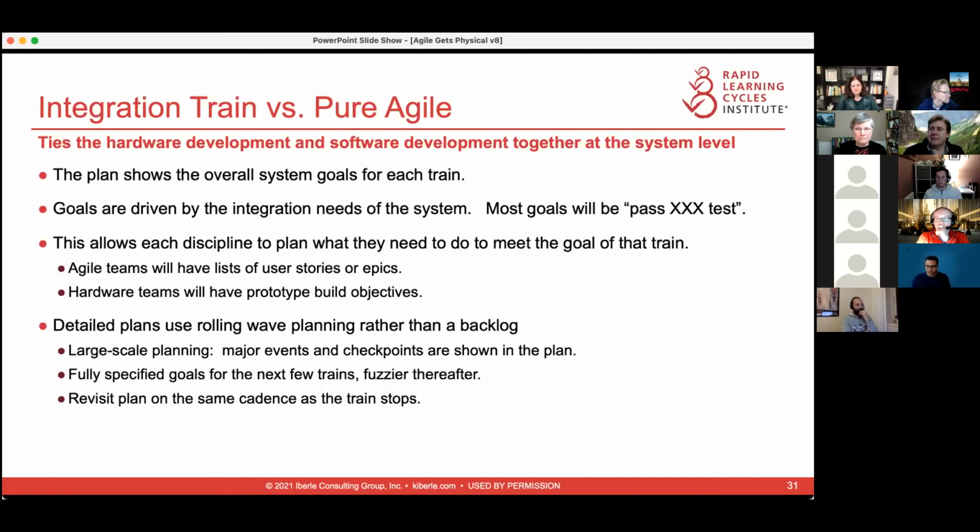If not, what do we need to do? Can we pull in another slice and have that one done earlier? What do I need you to do so that I can finish my slice? Hey, software, could you build us a test harness so we can do this particular piece of hardware testing? You get discussions like that going on in train planning meetings. So that was very, very powerful.